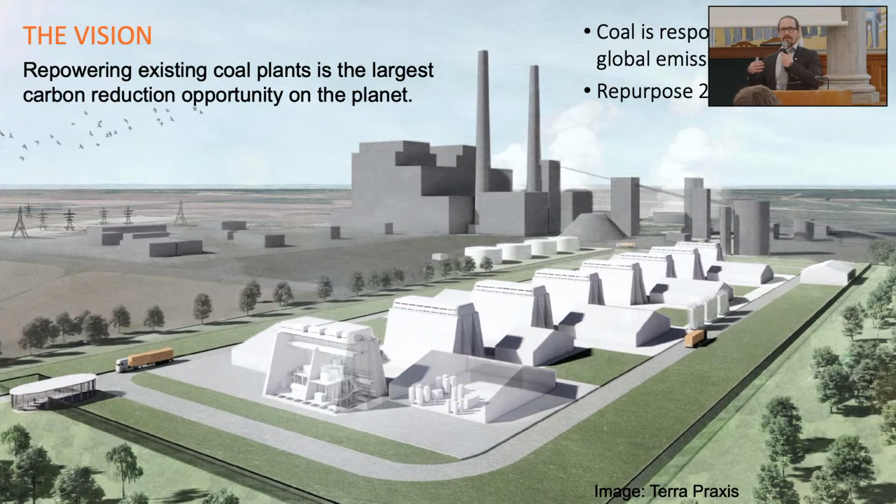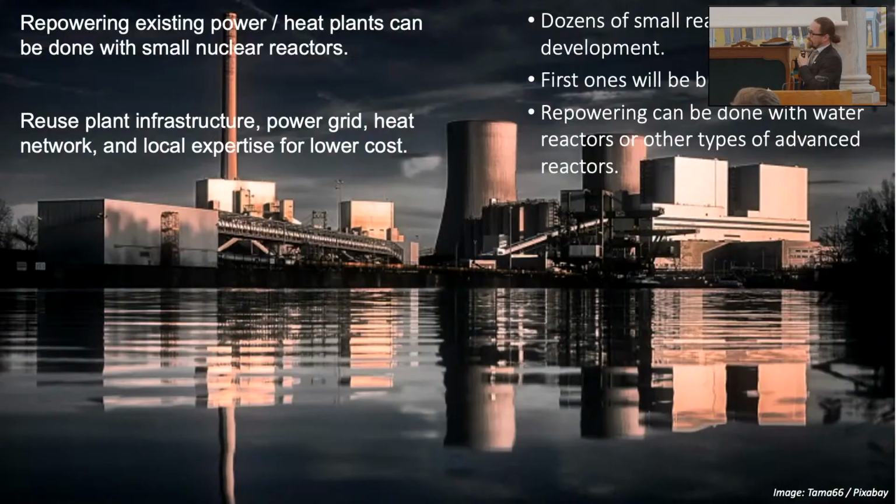So it would be great if we could replace the dirty part, the coal boiler, with something much cleaner. What are the issues and benefits? Well, like I said, dozens of possibly suitable reactors are being developed, and first ones will be built during this decade. And we will then enter serial production with some of those in the 2030s and 40s.